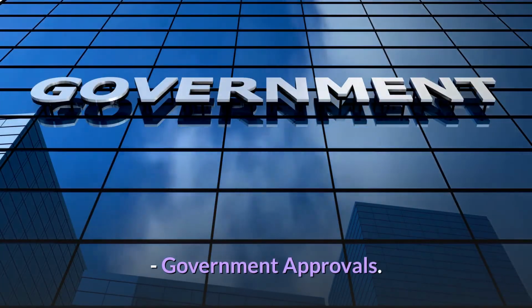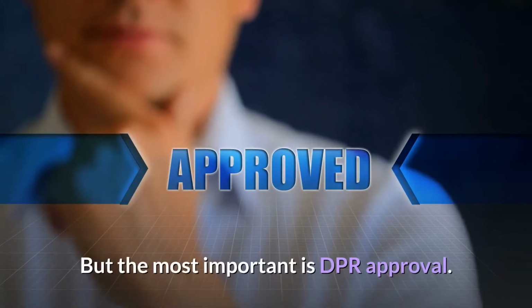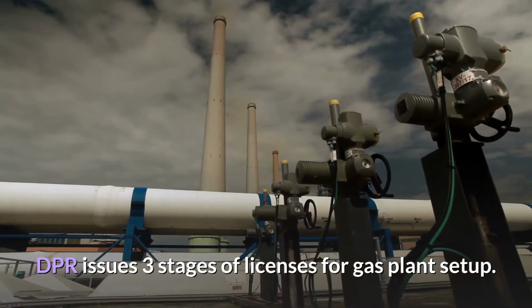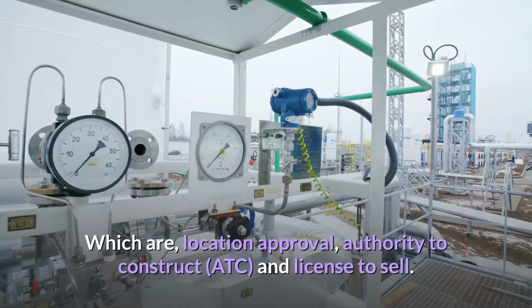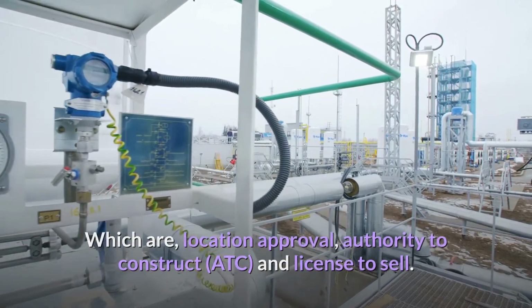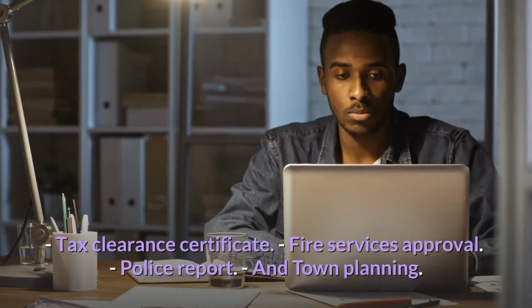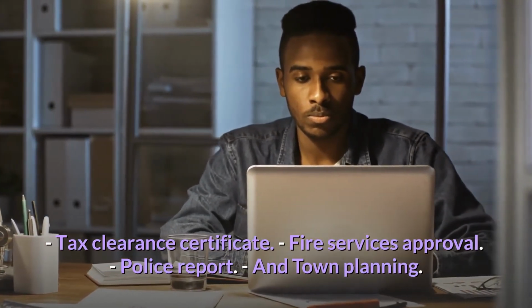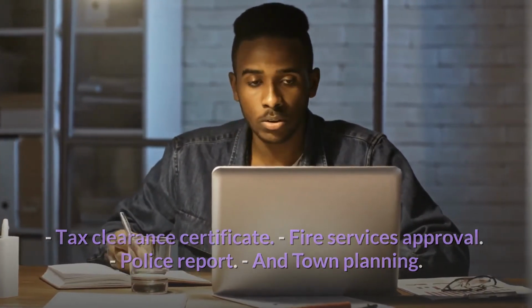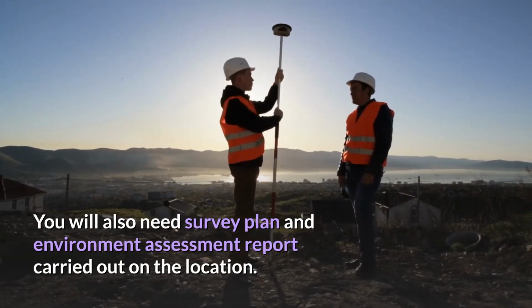Government approvals. You will need approvals, and lots of them too. But the most important is DPR approval. DPR issues 3 stages of licenses for gas plant setup, which are location approval, authority to construct (ATC), and license to sell. Other approvals required for processing DPR licensing include tax clearance certificate, fire services approval, police report, and town planning. You will also need a survey plan and environmental assessment report carried out on the location.